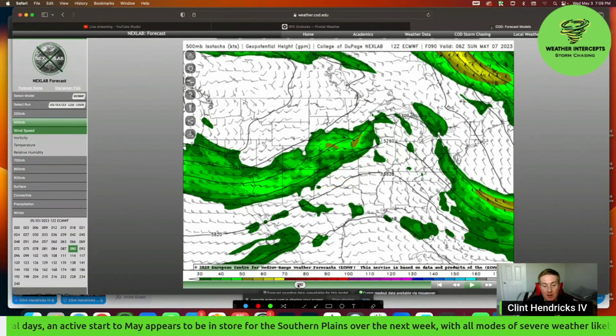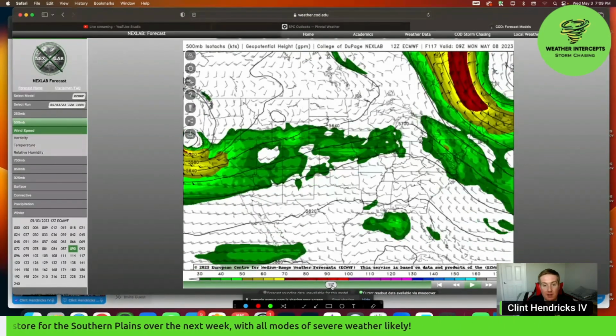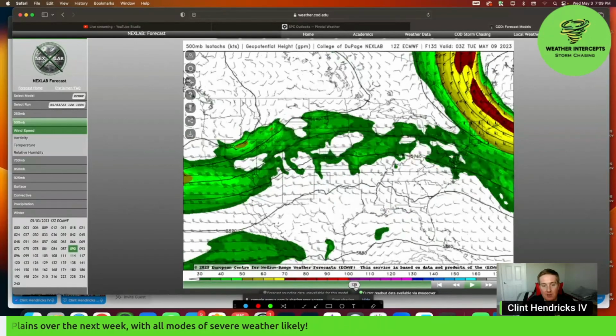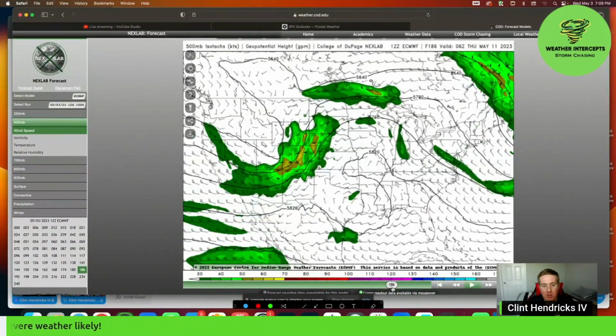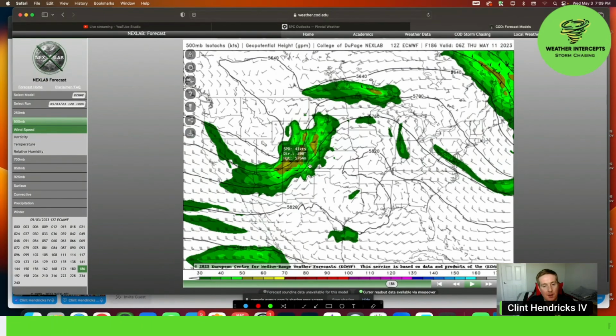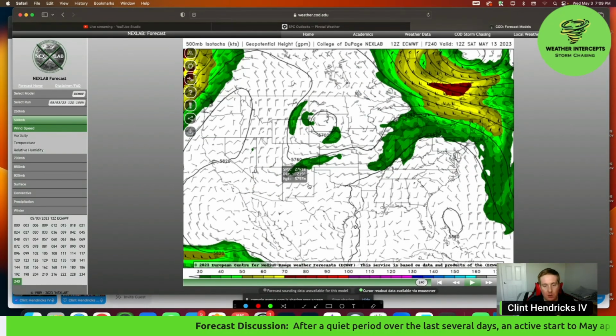As we move forward, this progresses into Monday of next week, sticking around into Monday and Tuesday, and then another round maybe around the Thursday timeframe of next week. And then after that, possibly seeing not much activity. Again, it's tough to know with models this far out, looking a week or two in advance.